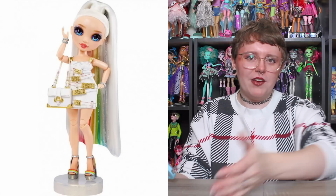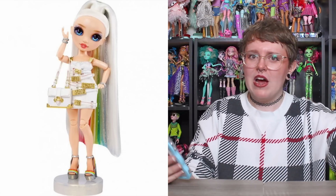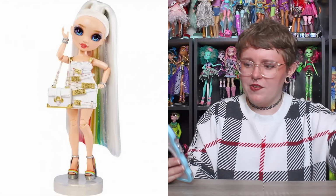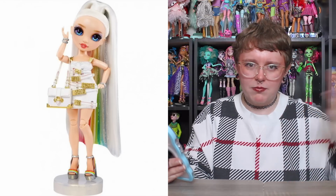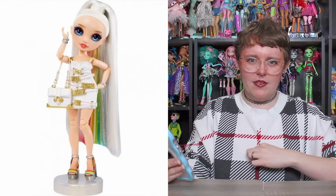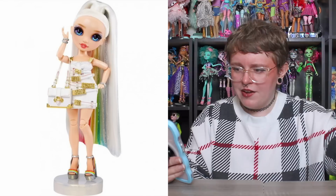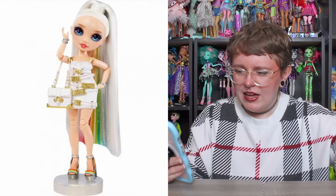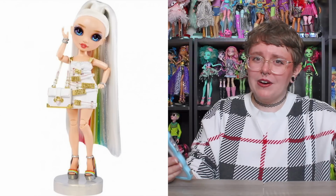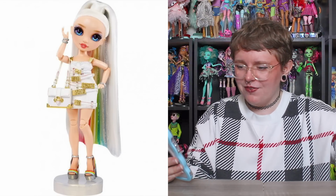When you compare this dress and Violet's dress, these are not at the same price point. These two dresses are not Violet's second dress. These two are not at the same level. Violet's dress is like one piece with a little bit of sewing at the bust to kind of bring it together. And then this has stitching and little charms and buckles. So it's weird because I can't wrap my head around what they were going for with the second outfits.